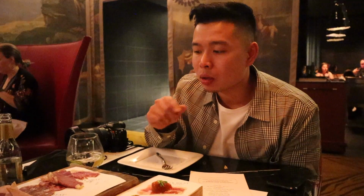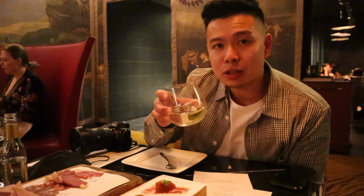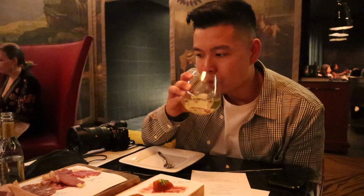Let's try this one. This is wild boar. Okay. Nice. That one's more tender. I like that one. Fattier. Goes down a little bit easier. Gin tonic, clear palate.